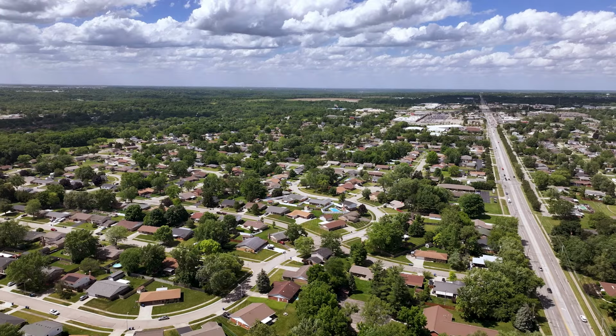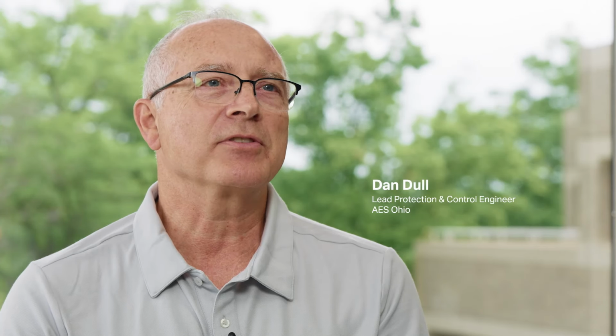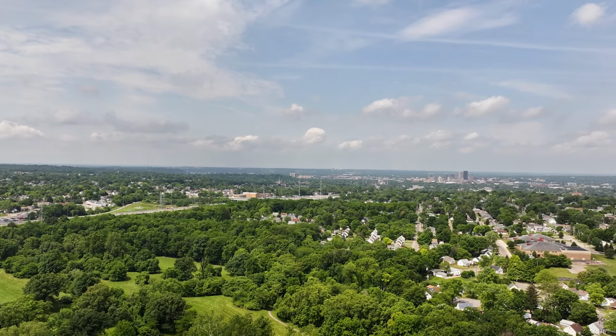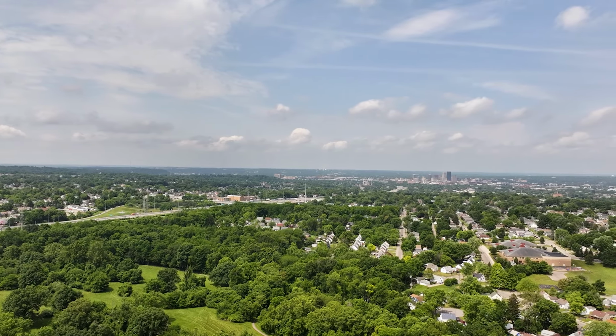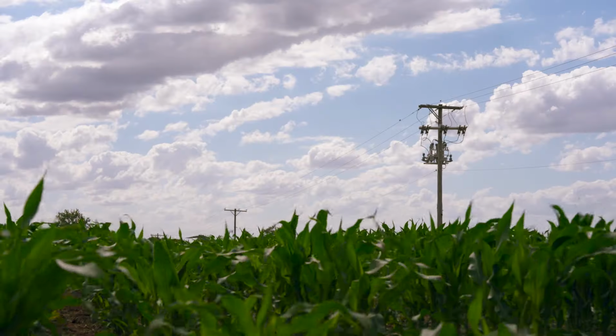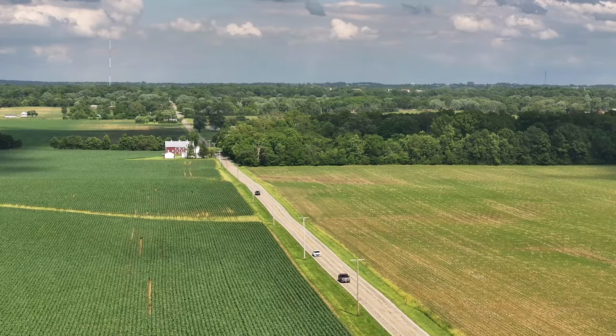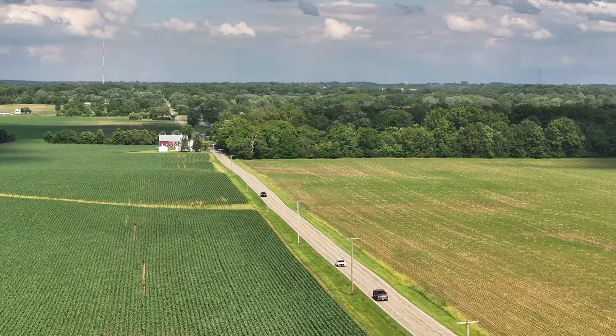AES Ohio covers about 6,000 square miles with 527,000 customers spread out in parts or all of 24 counties in west central Ohio. We have a mixed territory that has both metropolitan and a lot of rural areas, and so we are challenged with trying to minimize outages and truck rolls.